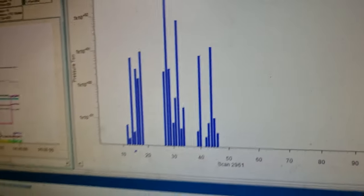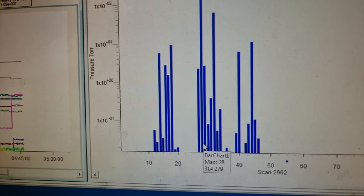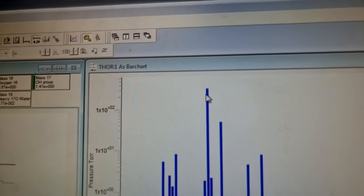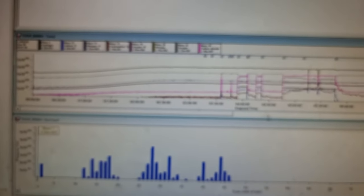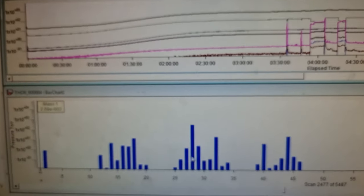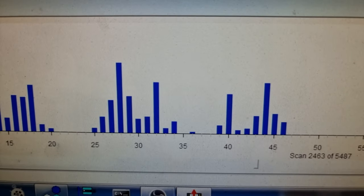What's CO? It's 28, isn't it? Yeah, 28's there, but mass 28 is also two nitrogens, right? So what is the level there? Nitrogen is blue. It's here, 314 there. I don't know whether we can see something similar here. So when are we running on idle here? Our nitrogen and 28 there. Right. So it's marginally up at the moment with that particular point there.